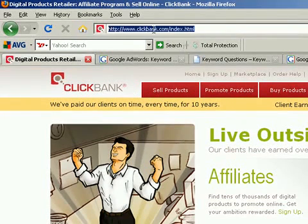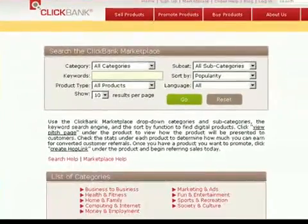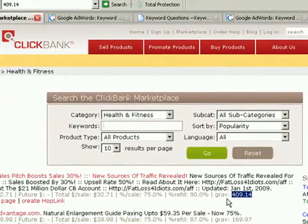So starting with Clickbank, and again, you can use any site to start with, we come over to clickbank.com, and then we go to Marketplace. Now you can come down and pick a category, let's just say health and fitness. One of the things you want to look at is the gravity. Many people look at gravity above 100. I like to look at gravity above 50, dipping just below what other people are looking at.